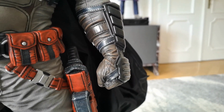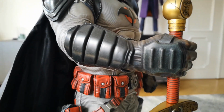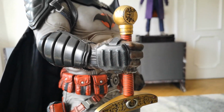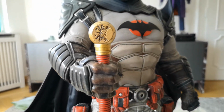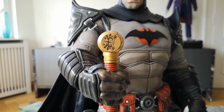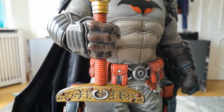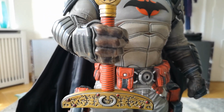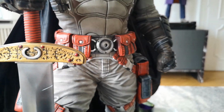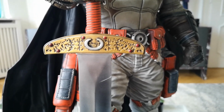Really like the gloves here of the arms as well, with the reinforcements there. Same on this arm, as you can see, focusing there. And then of course this sword is really cool. The knob is nice, with some kind of emblem here. No idea where that comes from, but maybe it's kind of a Wayne family sign or something like that. The handle is cool, red and black, like the other colors here from the straps and the utility belt and the holsters.